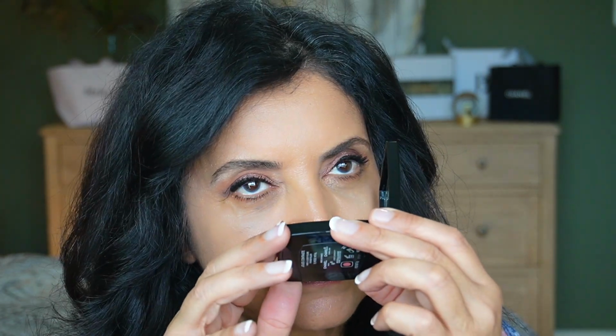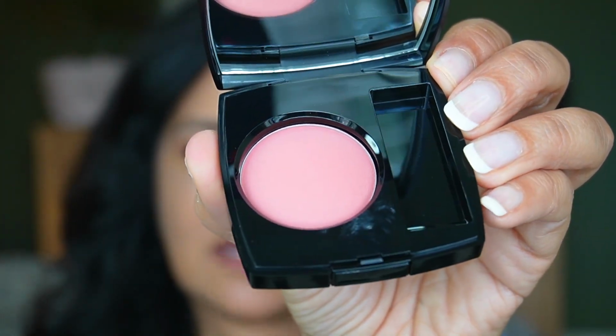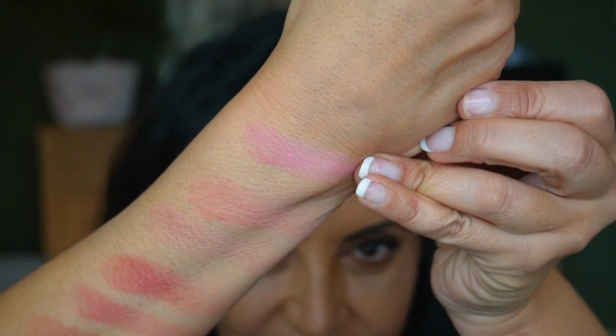I do smell a little bit of a perfumey scent, but it's very faint. It's not like the cream to powder blushes. That one has a really distinct perfumey scent. So let's try this one, which is Rose Initial. Like a light pink. So again, this is Rose Initial, kind of like a cool pink, cool light pink. Yeah, for some reason I smell it more in this one, the scent. I didn't smell it that much in the other shades. But this one's a pretty pink.